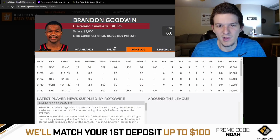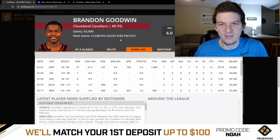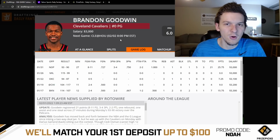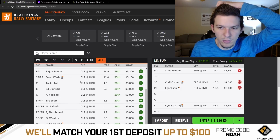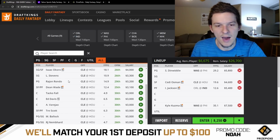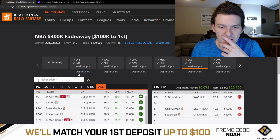He shot the ball really well last game. I think we can most likely assume that the 27 minutes Goodwin played last game probably come down a little bit, and you see more minutes for Rondo. So between Goodwin and Rondo, I would probably just play Rondo, especially if people are going to chase that Goodwin game. I think Rondo as a punt option for $3,200 is definitely viable on this slate with Garland out again, and that's probably it from Cleveland.